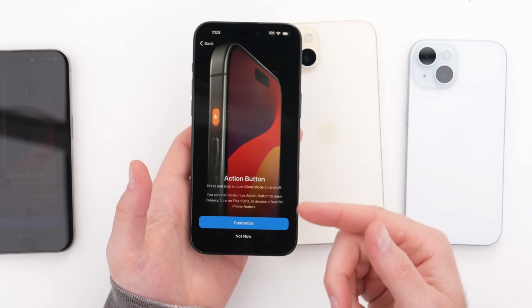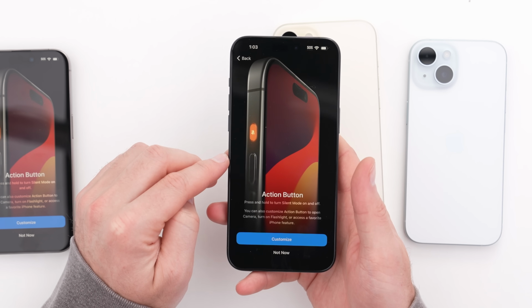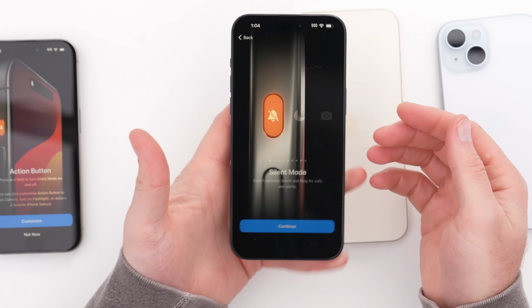Pretty cool. So check this out. These are now set up, and the first thing that you are prompted by on the Pro and Pro Max model is to configure your action button. Press and hold to turn silent mode on and off. You can also customize the action button to open camera, turn on flashlight, or access a favorite iPhone feature.